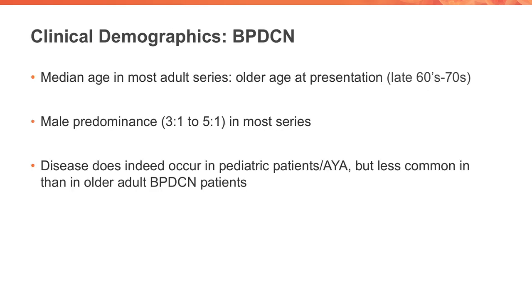Clinical demographics of BPDCN are important. The median age in most adult series is usually older, late 60s to early 70s. There is a male predominance, interestingly as high as 5 to 1 in some series, and even though the patients are known to have a population of so-called pediatric or AYA, adolescent young adult patients, this is less commonly seen than the more common presentation of the older adult with BPDCN.